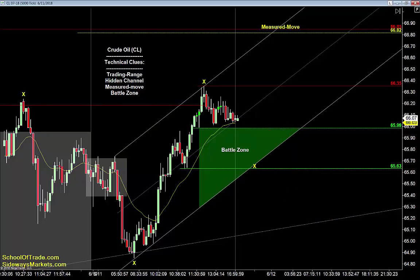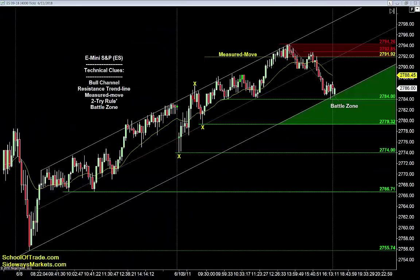Tomorrow should be an interesting day. I'm looking forward to a pullback here so we can buy nice and low. If it does run higher here again, wait for that trap, wait for that pullback, and buy forward from there with that measured move target waiting overhead.